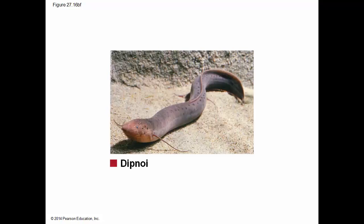So it could be years, could be a couple of years, and they're able to survive through reduced metabolism. Then the rains come, and they pop out of their shelter in the mud, and they become air breathing fishes. They can move from one location to another. They can find their way back to a pond.